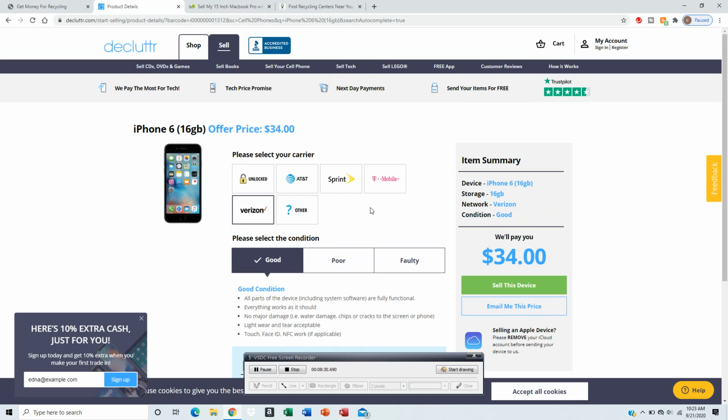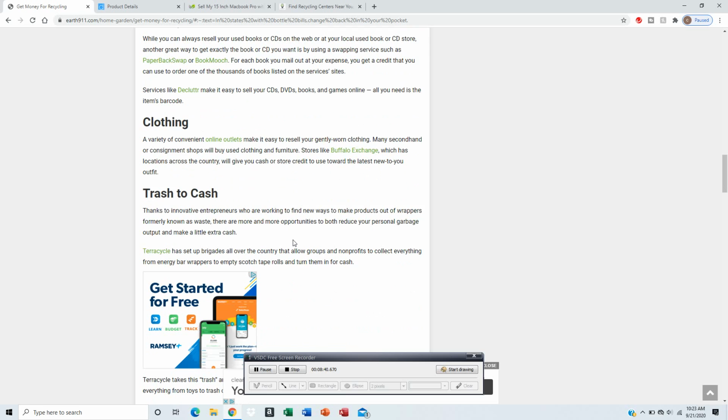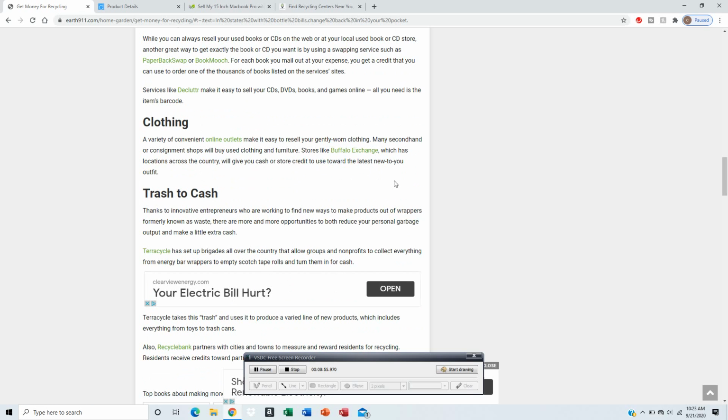At least it's something. Then they say you can get 10% extra cash just for signing up for their weekly subscription, and when you make your first trade-in, you can trade in to buy products. And if you sell your technology through them, they'll give you a free label. You just get a box, put it in, and you receive a check in the mail or by PayPal.